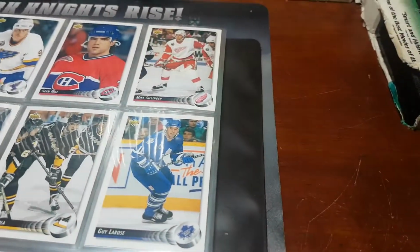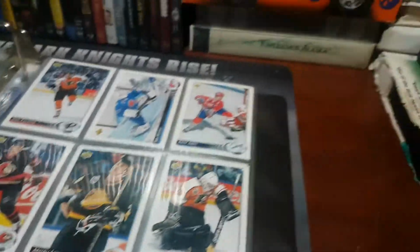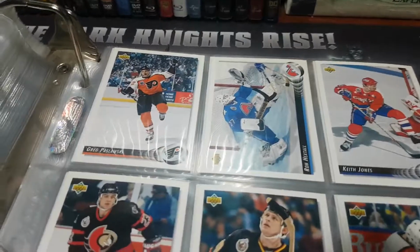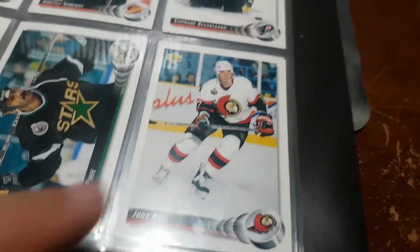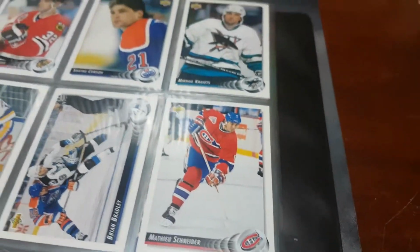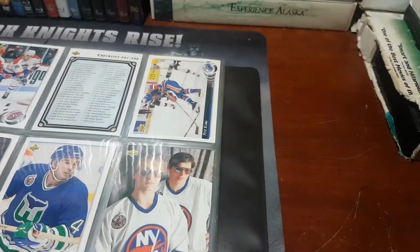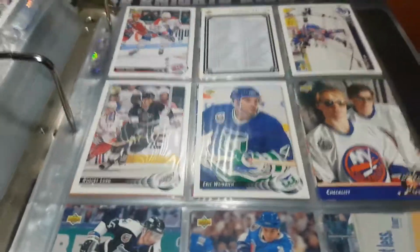Let's see. There's Mark Howe, Mr. Hockey's son. Ron Hextall with the Nordiques, so that was later on in his career, obviously. There's Jody Hull. Shane Corson. Matthew Schneider. Peter Klima. Robert Lang. He played with Montreal for a bit.